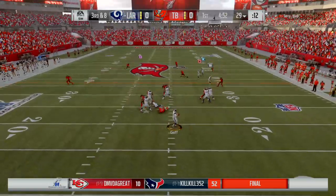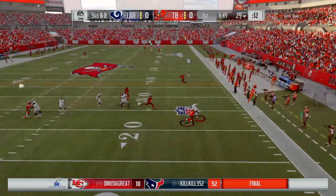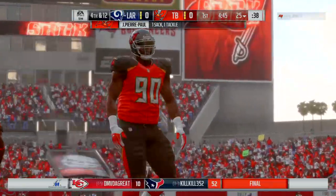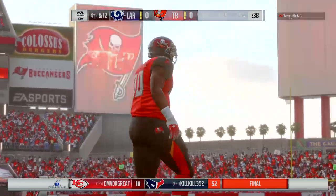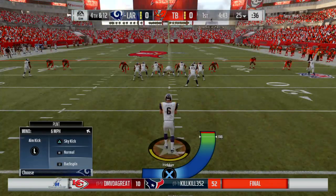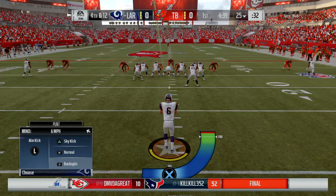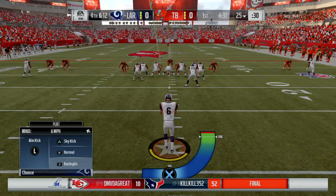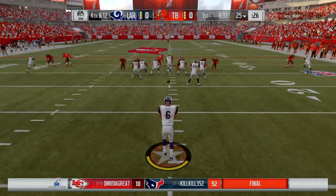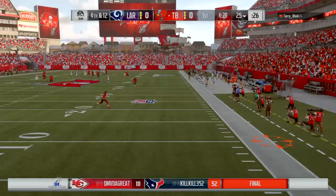From the gun, here's Goff. Eluding the pressure right. And eventually taken down here. Great coverage downfield. Jason Pierre-Paul in there to drop him for a 4-yard loss, and it'll be 4th down. He steps into this one, and this is a rocket.